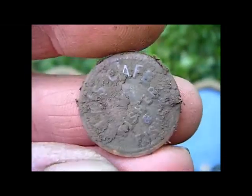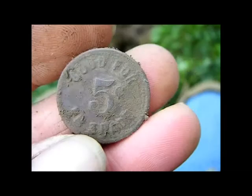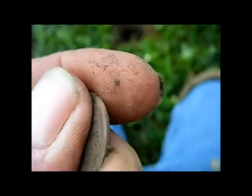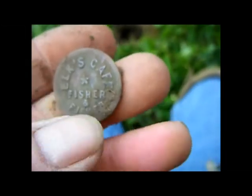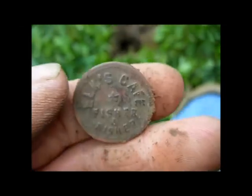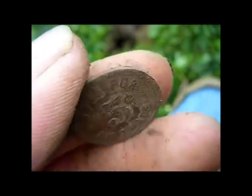Well, I found a neat little token. It's about 4 inches deep, came up like an Indian head. It says good for 5 cents in trade. Elks Cafe, Fisher and Fisher. It's pretty neat.